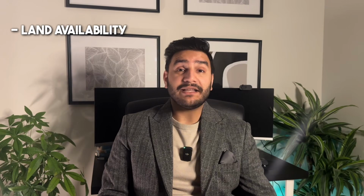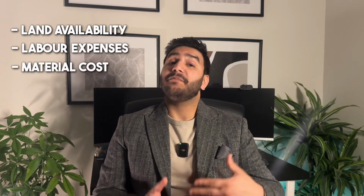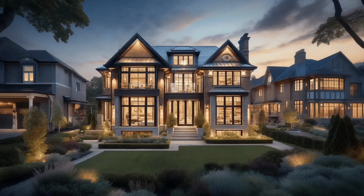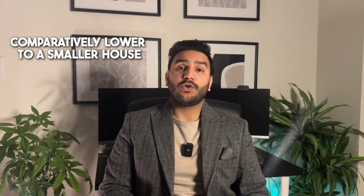However, both countries exhibit significant variations, with urban centers typically experiencing higher cost due to factors like land availability, labor expenses, and material cost. The average size of a house can also influence the construction cost. Larger homes naturally incur higher total construction cost, but if you look at price per square foot, for larger houses, the price per square foot would come out comparatively lower than for a smaller house.